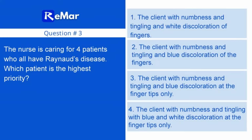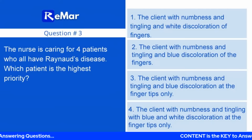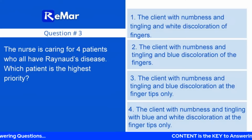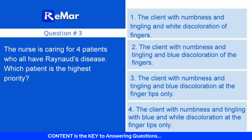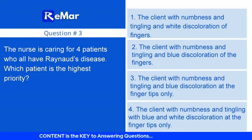Number three. The nurse is caring for four patients. They all have Raynaud's disease. Which patient is the highest priority? Here we go. Number one, the client with numbness and tingling and white discoloration of the fingers. Two, the client with numbness and tingling and blue discoloration of the fingers. Three, the client with numbness and tingling and blue discoloration at the fingertips only. Or four, the client with numbness and tingling with blue and white discoloration at the fingertips only.